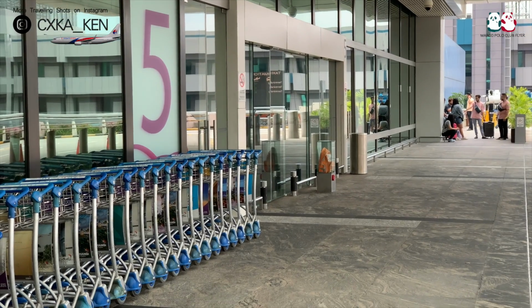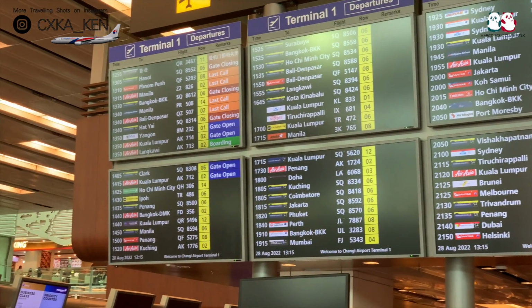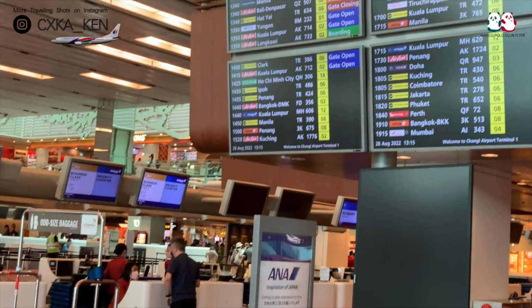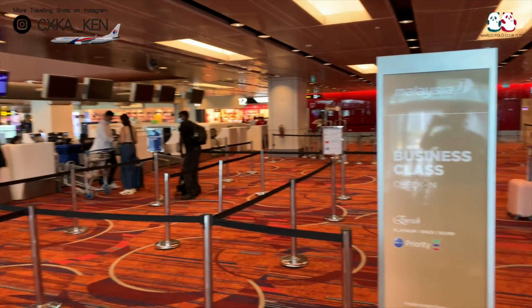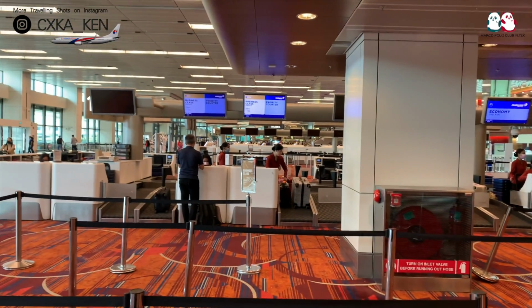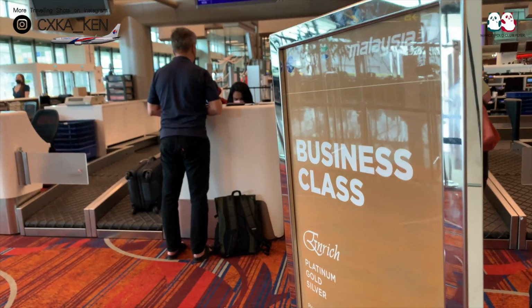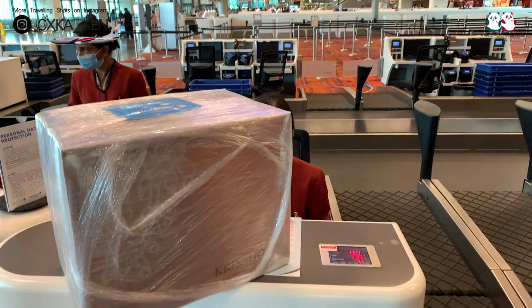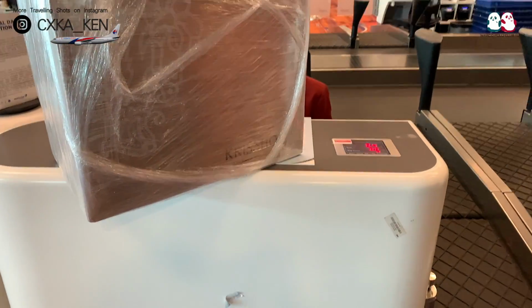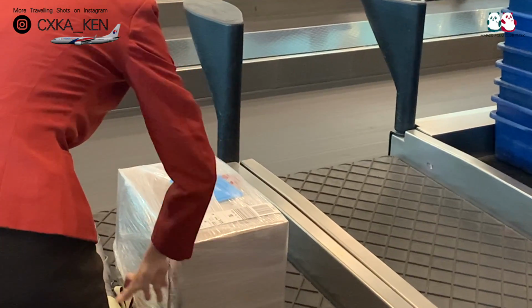And welcome to Terminal 1 of Changi Airport. I arrived at the airport around 1.5 hours before flight departure, and I bet most passengers have already checked in, and therefore I enjoyed an empty queue for check-in. Among the 5 or 6 counters opened, 2 are priority counters designated for business class passengers and oneworld Ruby, Sapphire, and Emerald members. With my Cafe Gold status, I enjoyed priority check-in.